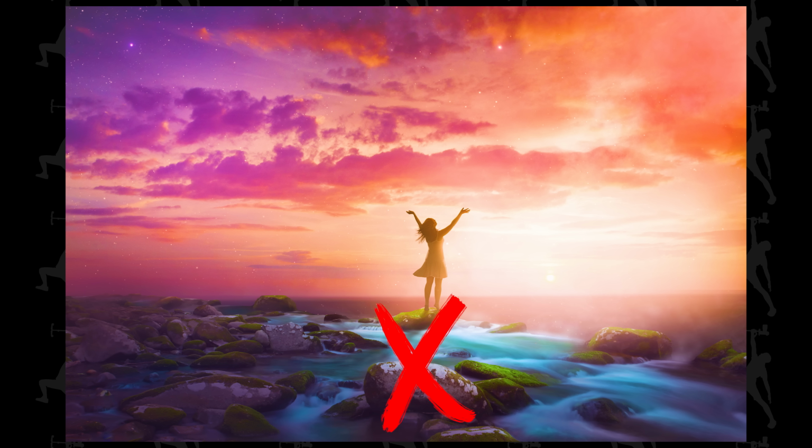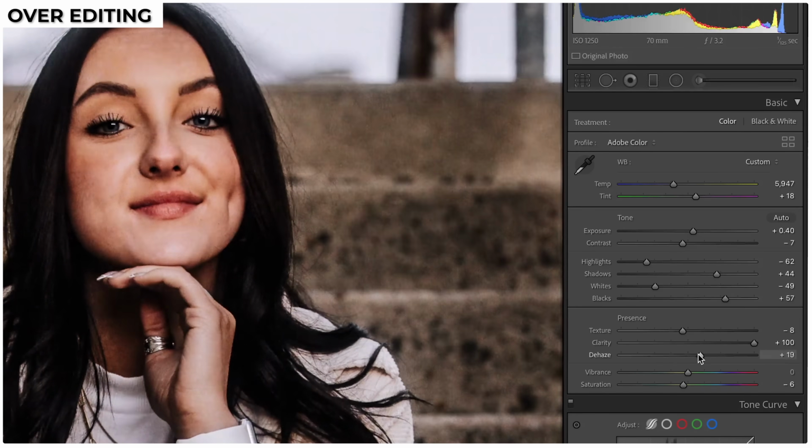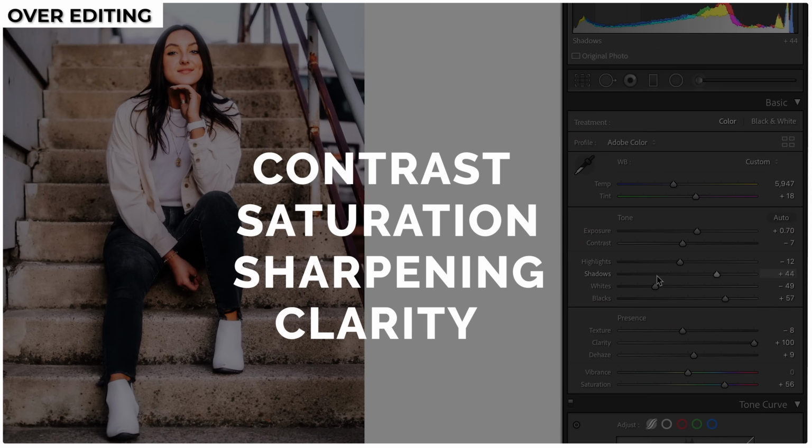The images that have way too much saturation, or the portraits that have plastic looking skin, or too overexposed trying to make it look bright and airy. Pretty much any effect that's taken too far becomes a bad thing. Images start to look unnatural and cartoon-like when you push any of the editing controls too far, such as contrast, saturation, sharpening, and clarity. It's a dead giveaway to an amateur photographer.